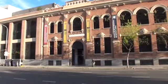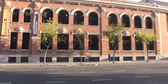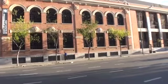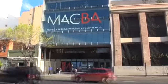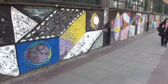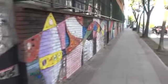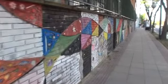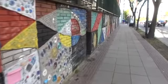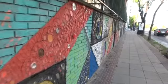This is the Museum of Modern Art of Buenos Aires. And next door to it is the Museum of Contemporary Art of Buenos Aires. Beautiful brickwork here, just opposite this museum of modern and contemporary art, just on the other side.